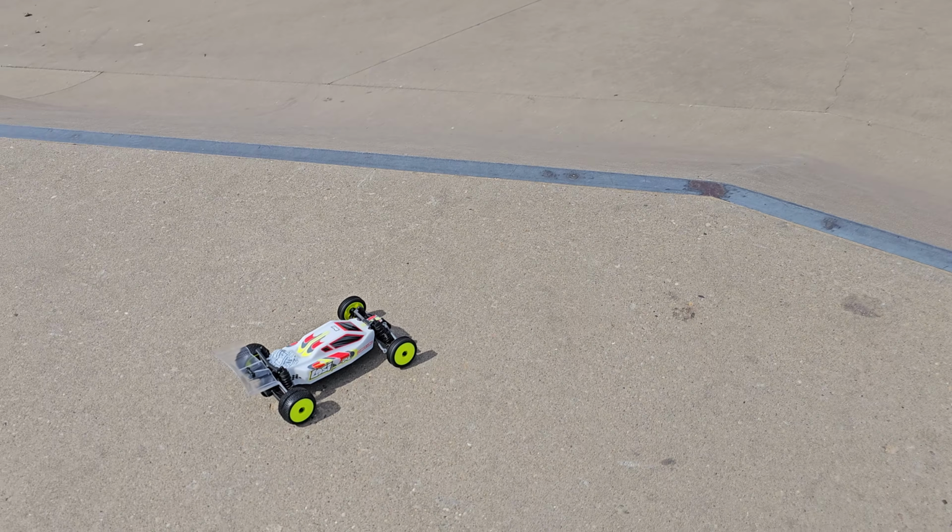Now the throttle on this is at 100%. I'm going to go straight for 100 because it's a big open space, and let's see how it does. Whoa, ever so nippy. Right, this is rear wheel drive. Oh, now I can see why these are so popular in small areas.